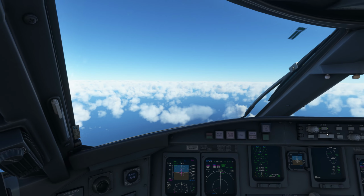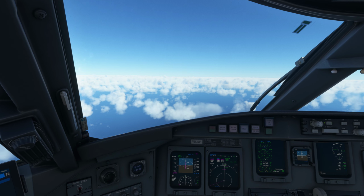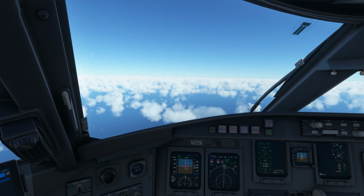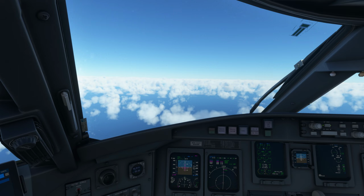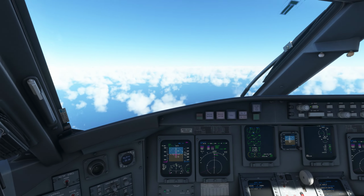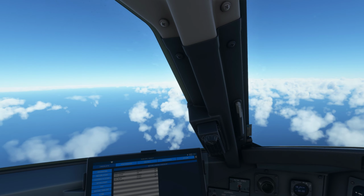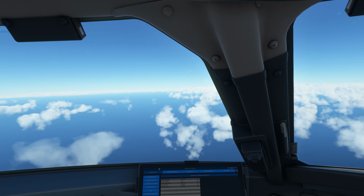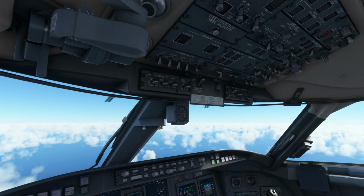Gonna bring that nose up just a little bit. Still looks like about 10 miles before Gouda will hit that target altitude of 2,600 feet. Just getting down into the clouds now.